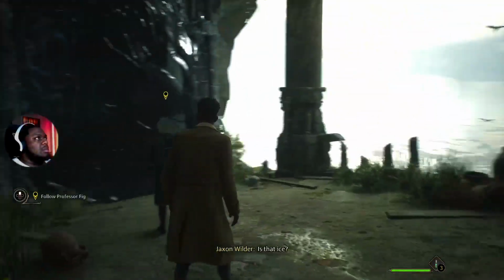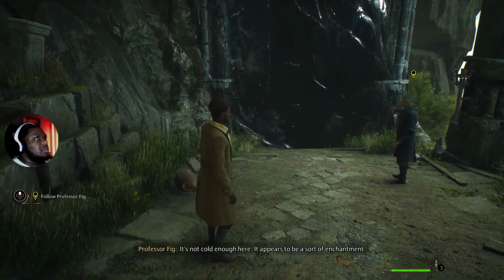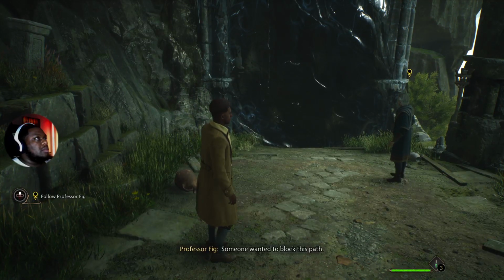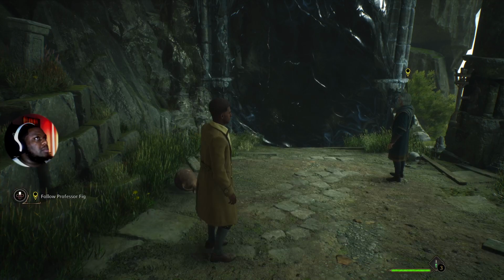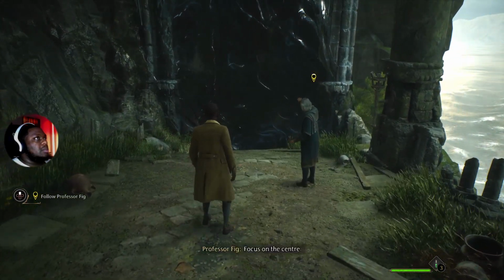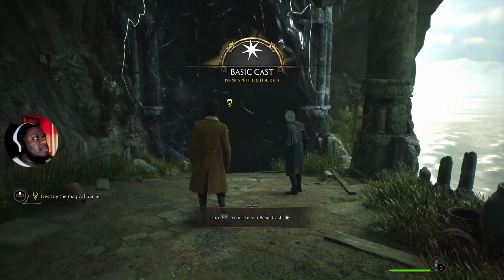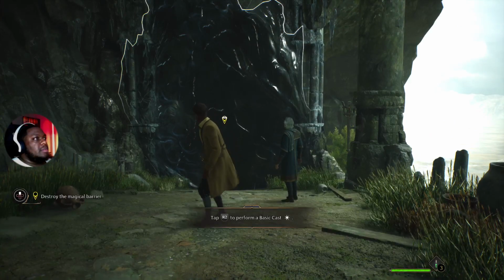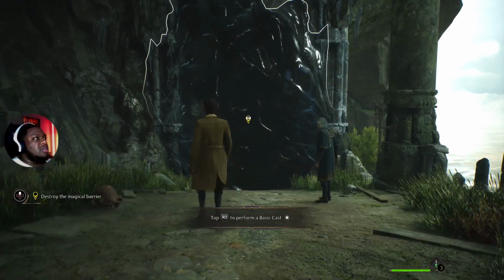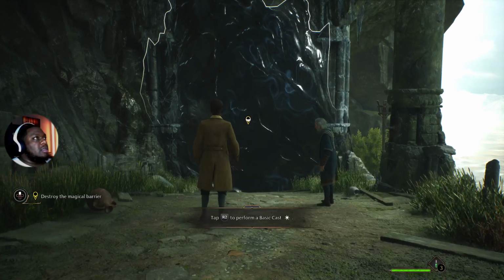Is that ice? It's not cold enough here. It appears to be a sort of enchantment. Someone wanted to block this path. Let's see some of that wand work you were practicing. Focus on the center. Tap R2 to perform a basic spell cast. All right.